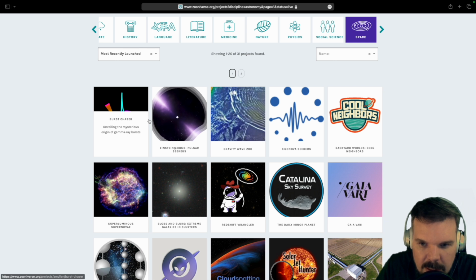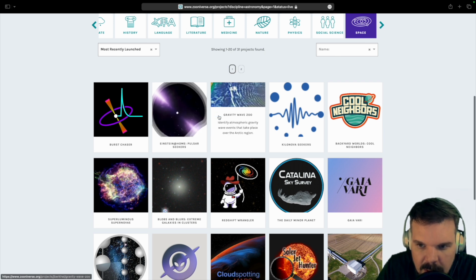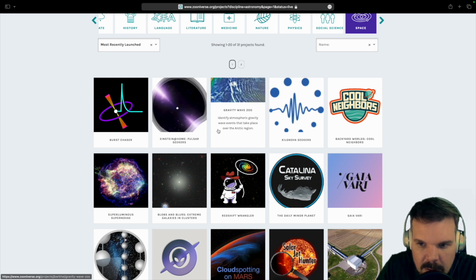Then there's the Einstein at Home pulsar seekers. Join the search for pulsars. Help Einstein at Home scientists to identify these amazing cosmic lighthouses. Then there's the Gravity Wave Zoo. Identify atmospheric gravity wave events that take place over the Arctic region. This one sounds quite, I don't know, intriguing, because I have no idea what gravity waves are.